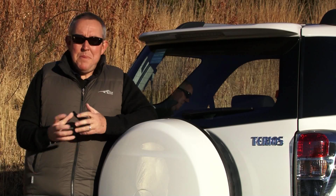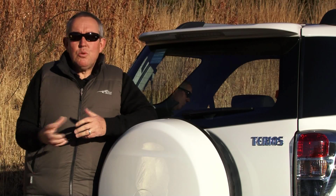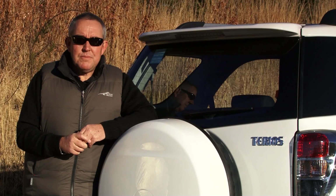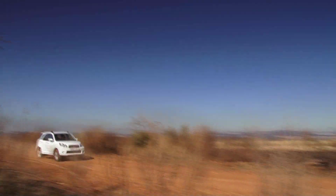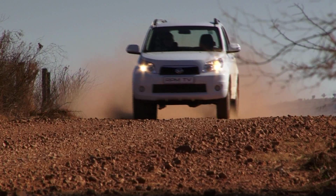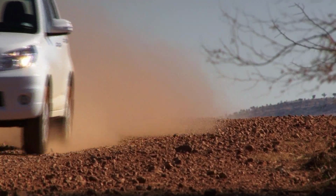To my mind, the better package in the Terios lineup is the short wheelbase version because it simply is more balanced and more honest in its approach. However, if 7 seats and a value-added price tag are prerequisites, the long wheelbase Terios may just be the SUV for you.